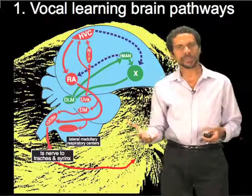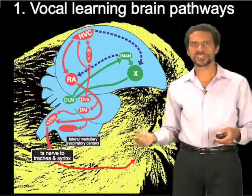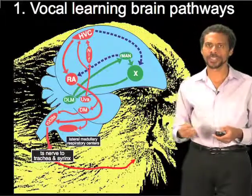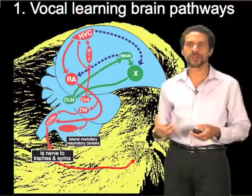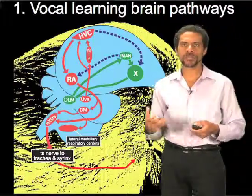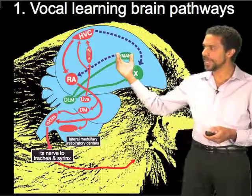And so what do I mean by innate vocalizations? All species can produce vocalizations, well, not all, some fish can't actually, and some reptiles can't, but most birds and mammals can. But all those other ones I showed you in the tree produce these innate vocalizations. They don't have this forebrain pathway.